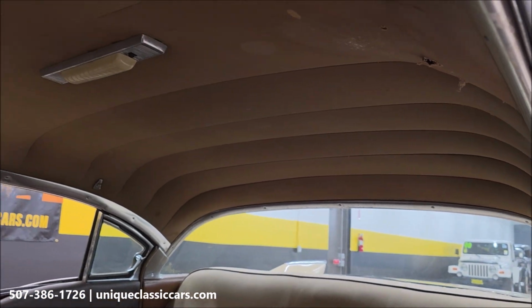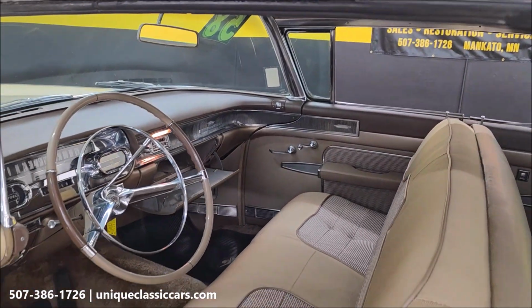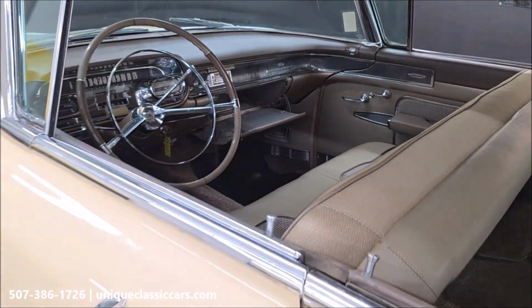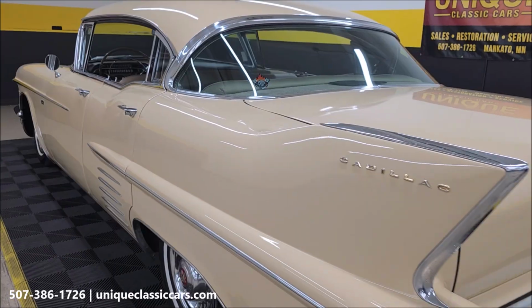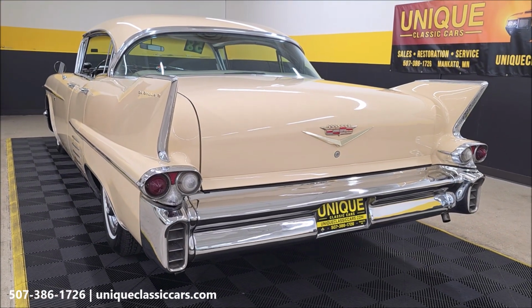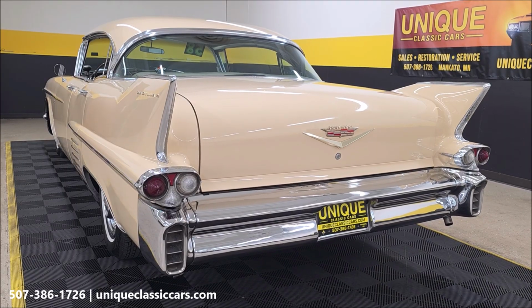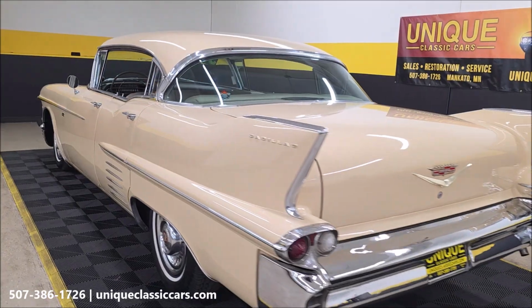Be a good look at the headliner. That does show its wear a little bit. A couple holes. Visor's intact though. Boy, this is quiet. Listen to this run. Hopefully you can hear that.